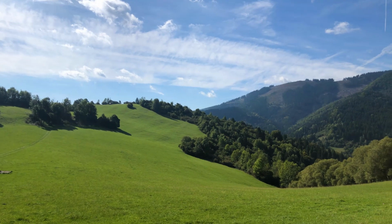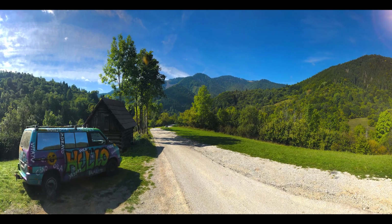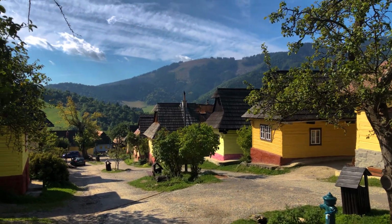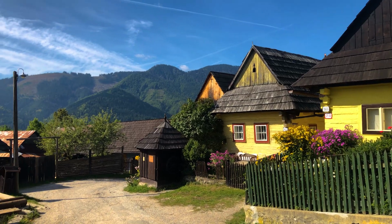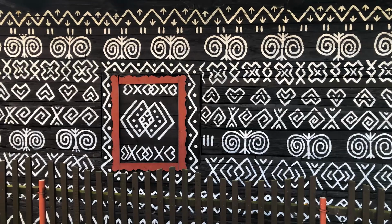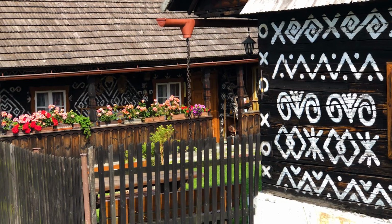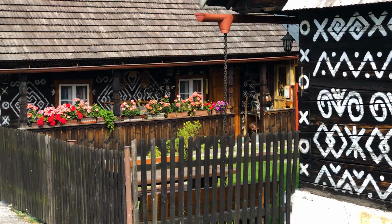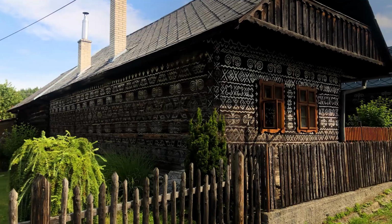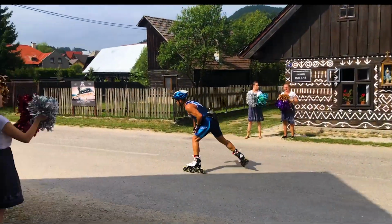If you want to taste the Slovak folk, there are two super sweet villages. First, Vlkolínec, surrounded by some absolutely idyllic landscapes. Next is Čičmany. Can't decide which one has more beautiful houses. But I just want to point out how easily you can transform a boring wooden shelter into a piece of art. Just buy a bucket of white paint and recall the patterns you exercised in your notebook in kindergarten. And voila!